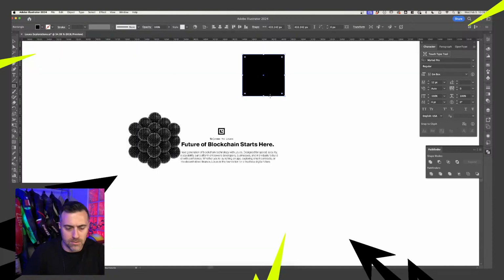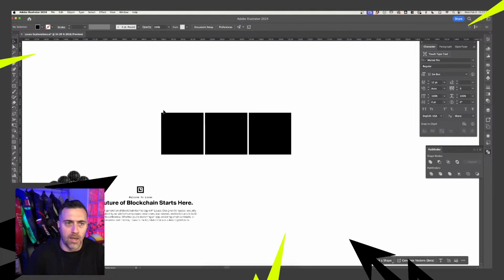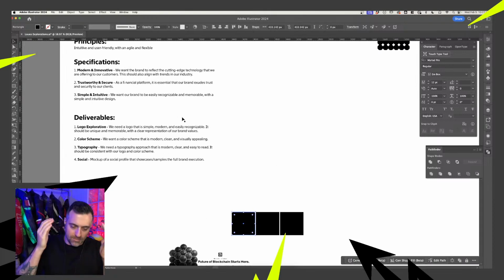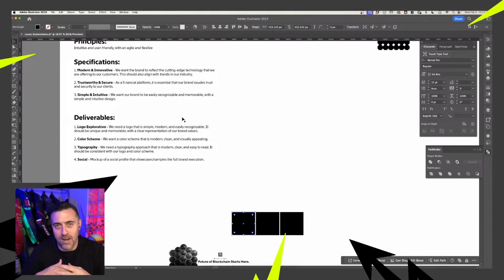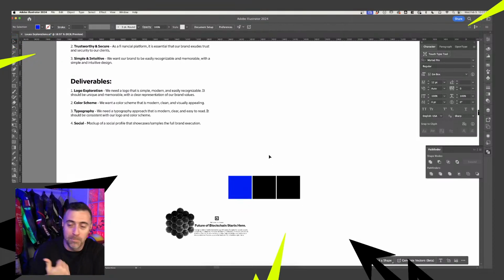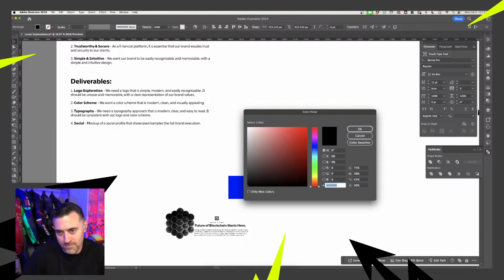For colors, when you think of secure and trustworthy and simple, the tried and true trope that everyone tries to do is use blue. Blue is that status quo. You got Twitter, Facebook, you name it, a million companies use blue to show you that trust and safety. To keep it modern and simple, I'm going to use the very potent, very bright blue that is the hotness. Everybody's been using it for a bit now.